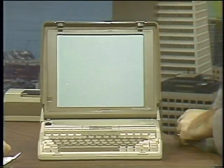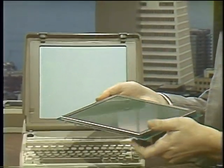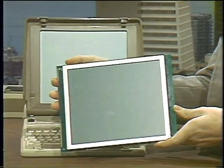Well, there's been a lot of things that have happened, Gary. One of the main areas that have allowed us to put the power of a desktop computer into a briefcase-sized machine is in the LCD. And I did bring along an LCD screen outside of its case to show your viewers what the unit looks like.